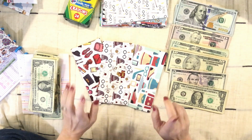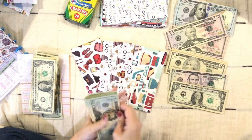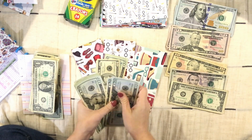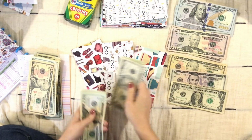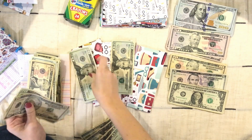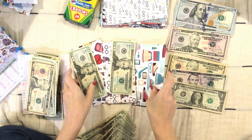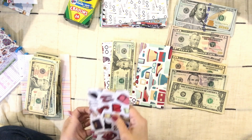So we normally get $140. Let me go ahead and put that out. And I like mine in 20s. 20, 40, 60, 70 for this pay period, and then 20, 40, 60, 70 for next pay period for me. And I like to separate mine out as 20 for restaurants, 20 for personal money. And then this is kind of like my personal savings that I'm saving up for a girls trip, or if I need clothes or something like that. So that goes in here.